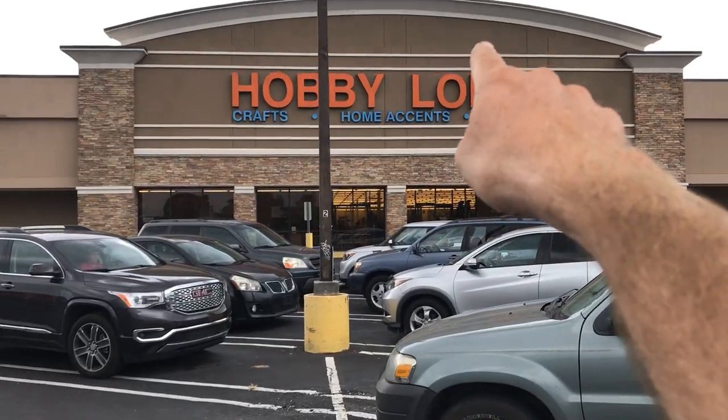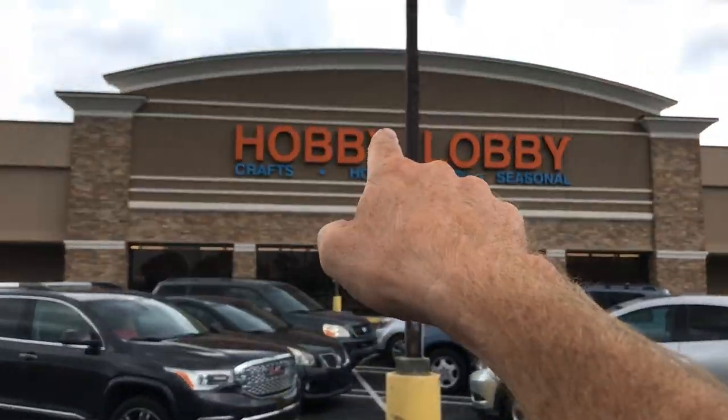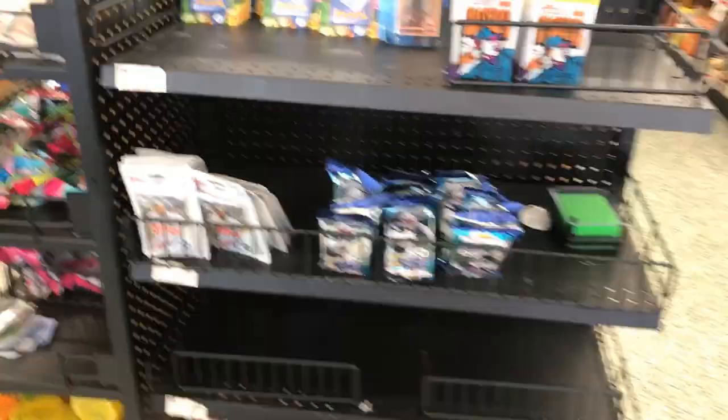Well, we're going to go hunting here at Hobby Lobby, then we're going over here to Big Lots. We're in beautiful Cartersville, Georgia, the hometown of Trevor Lawrence. Let's go sports card hunting.